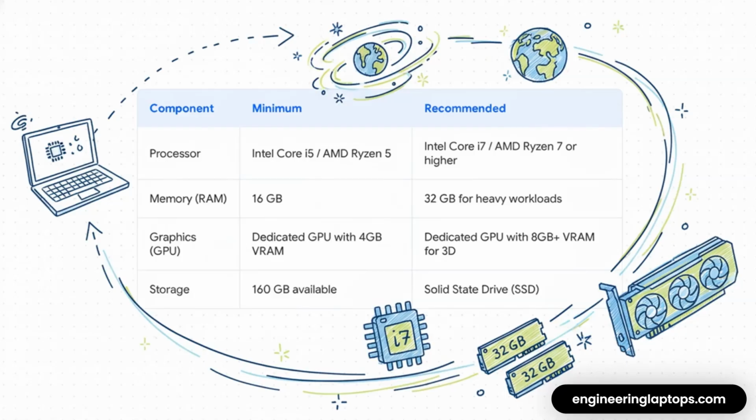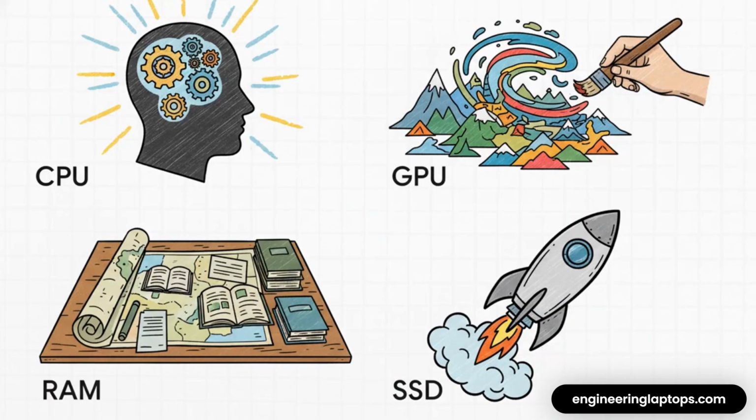We're talking an Intel Core i7 or an AMD Ryzen 7, a solid 32 gigs of RAM, and, this is crucial, a dedicated graphics card with at least 8 gigs of its own video memory, or VRAM. That's the combo that lets you fly through your work without hitting those annoying bottlenecks, especially if you're getting into any serious 3D stuff.